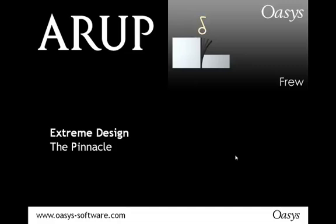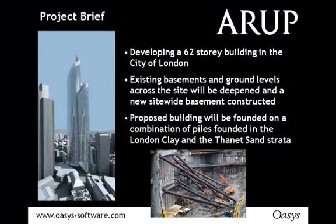The final case study is of a very high-profile building, and this shows an example of how Frew is regularly being used for deep basement design. So really this could have been a case study for any one of a number of buildings built all over the country, but I'm just going to focus here on the Pinnacle, which is a very current project, and it's the development of a 62-story building in the City of London.